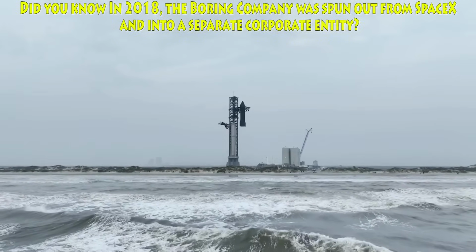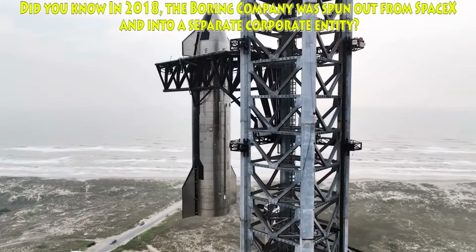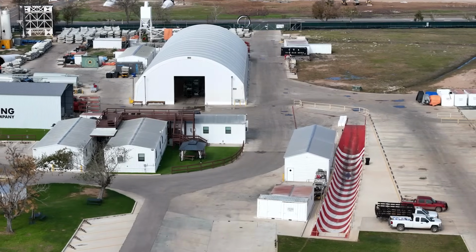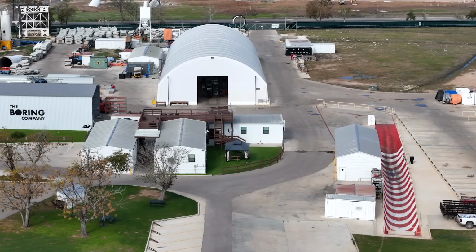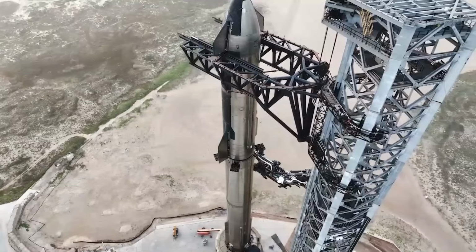And at that time, several people, engineers, and also the design philosophies that SpaceX has came over to the Boring Company, and you can definitely see that when you are out at the Bastrop site and talking to many of the engineers that work at the Bastrop site.